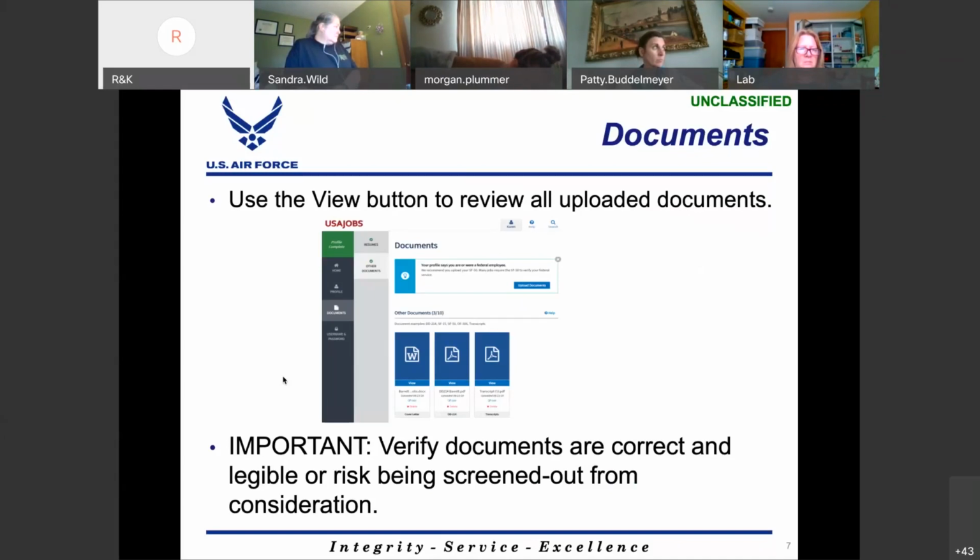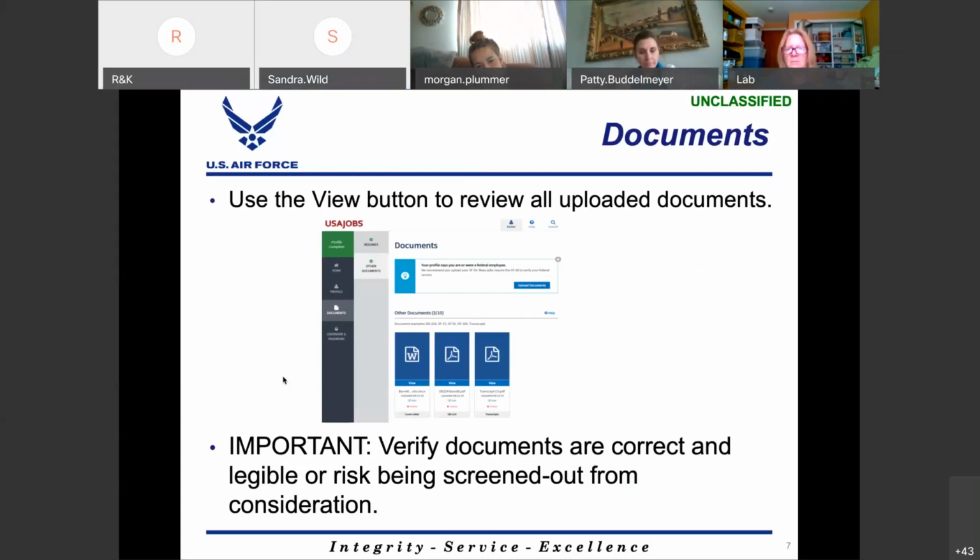As well as, you cannot upload any encrypted or password protected documents. So sometimes when you email documents to and from people, they're password protected or encrypted. This system does not accept those documents. It will give you an error message saying it's not in the proper format and not allow you to upload the document.